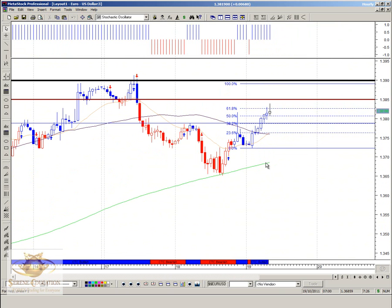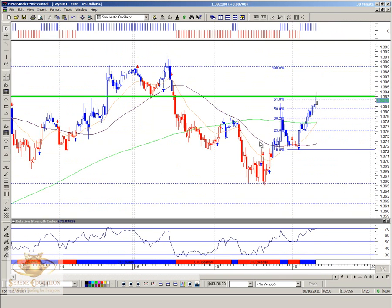As it stands now on the hourly, we're trading above all the moving averages, including the institution, so it's looking bullish. The only thing we need to get above now is this 3900, which is stopping us seeing further extensions. So as it stands now, we need to get above at least 61.8 to see possibly 100 being tested quite soon.